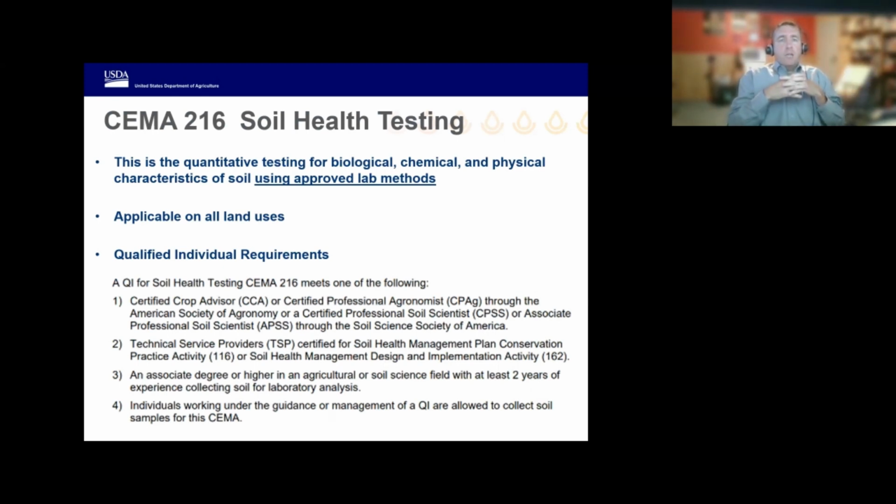Now, soil health testing, SEMA 216. Really what we're looking at here is we're using this as an evaluation point to understand what the benchmark is or where we're at, and then how the practices that we're actually employing are helping to benefit the health of the soil in order to make it more productive or allow it to moderate some of the climate or weather extremes that we seem to be seeing more and more often.